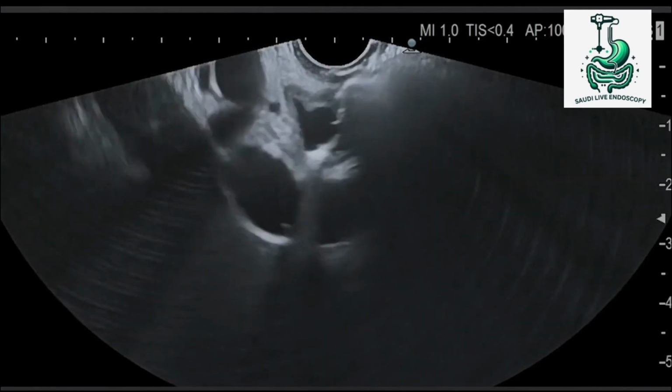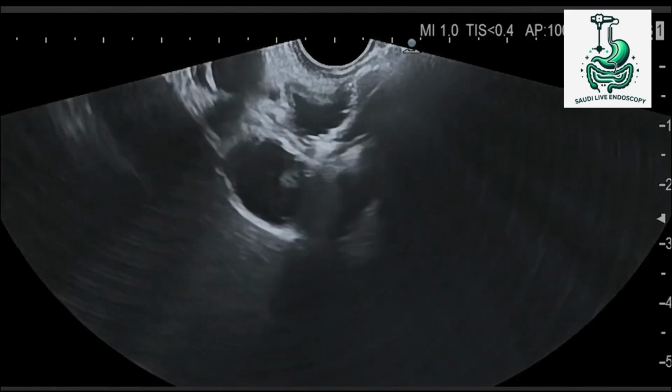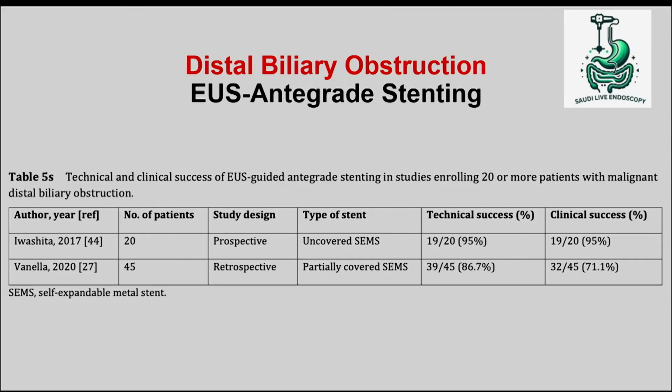No, it's too much. Same defect. So this is open and the problem is solved. So antegrade stenting, these are the two studies available. There are a lot of studies from Japan, but on very, very few cases.